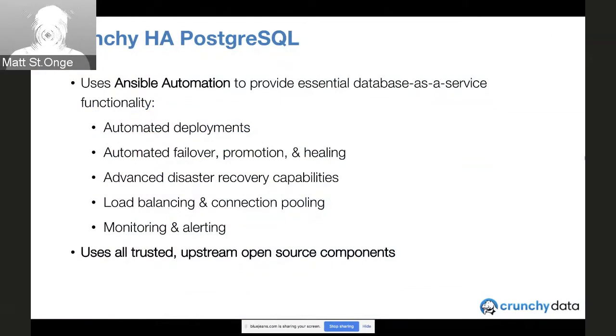Advanced disaster recovery capabilities. For instance, being able to do a point-in-time recovery. The whole drop users example, where if I drop my user table, well, I want to be able to restore my database back to the time before I drop the user table, but not necessarily have to rebuild the entire cluster or just throw out the application.